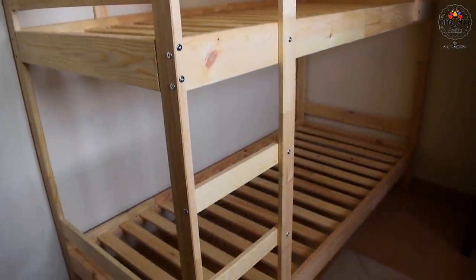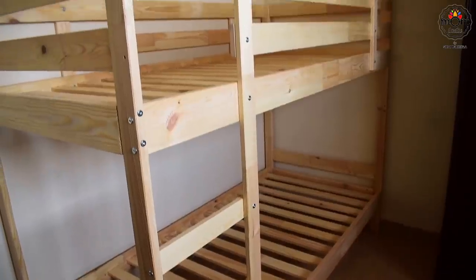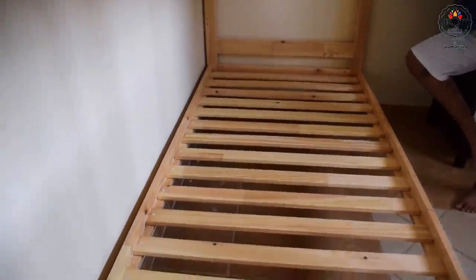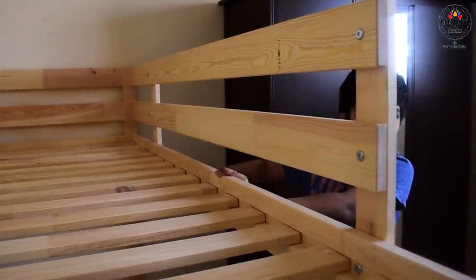And finally, it's over. Rihan was too happy to see the finished work, and they both waited for the bed to arrive.